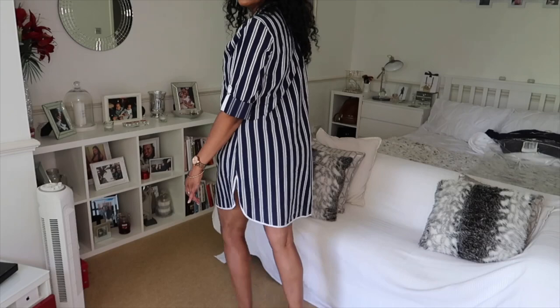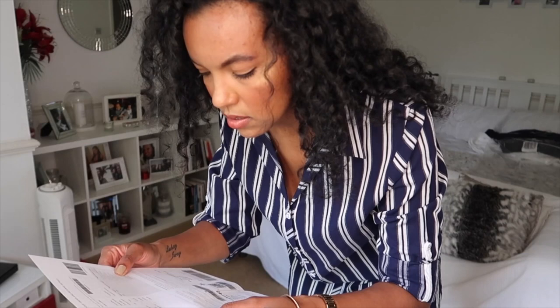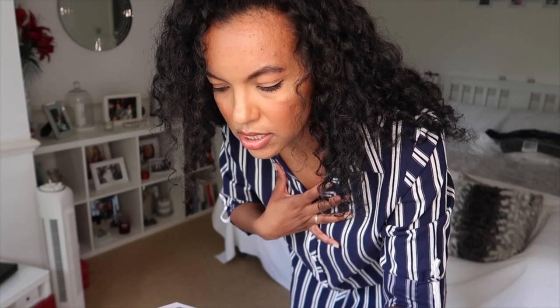It's a nice shirt style. How much was this? Let me go and get the price. Oh my gosh, and this was only £29. I got this in a size 12, it was £29, and it's called the Heather Stripe Nightshirt. It says BLDK, black, blue, I don't know what that stands for, but oh my gosh, this is beautiful. I absolutely love it.